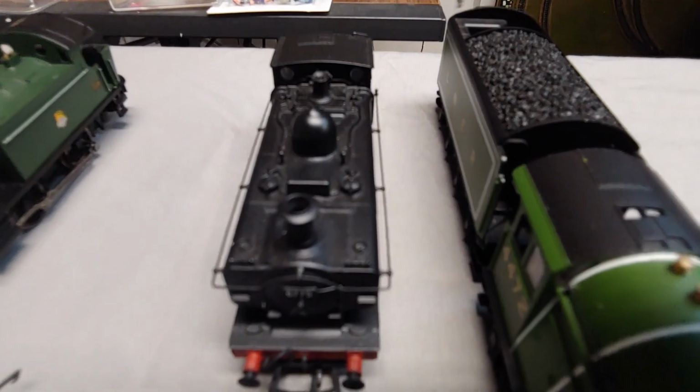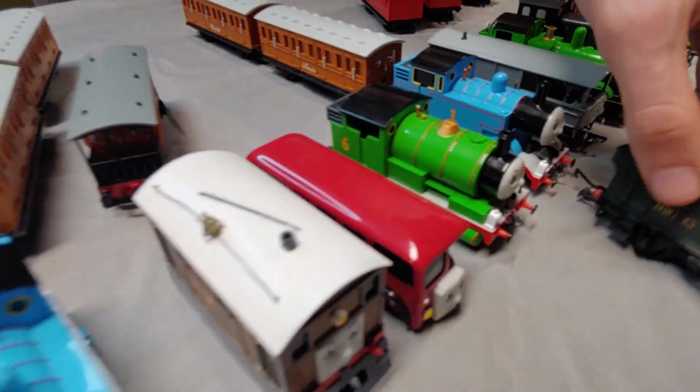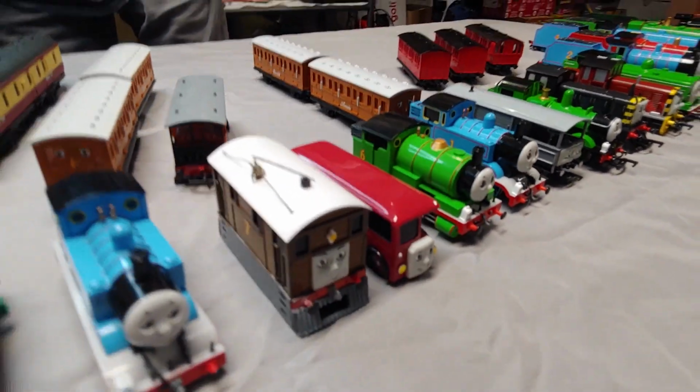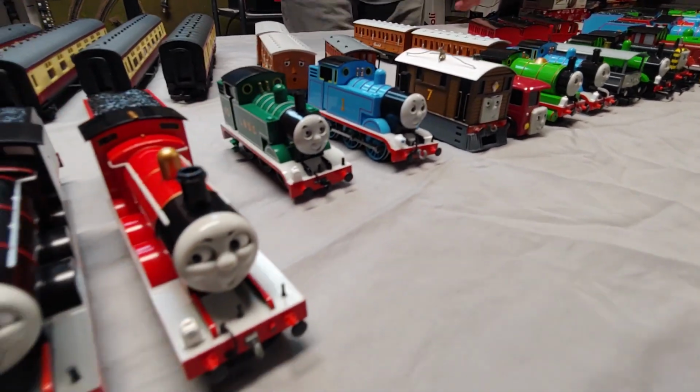Some of these, like especially our duck, have some really fine, separately applied parts, like you see there. But with these Thomas trains, I guess they're made for younger hands. That's fine. But they're real model trains, folks. They run on the rails. They're not battery operated. They're electrical trains.